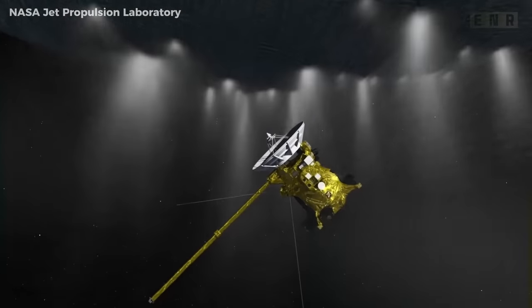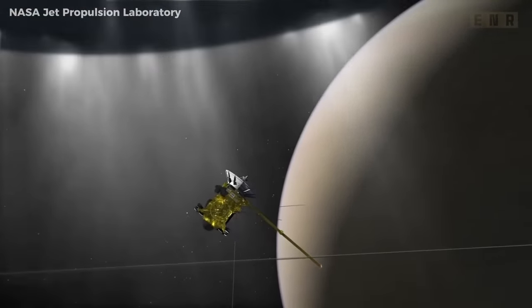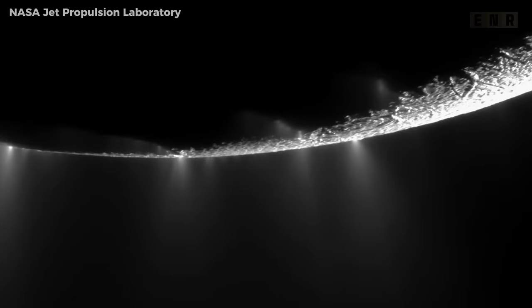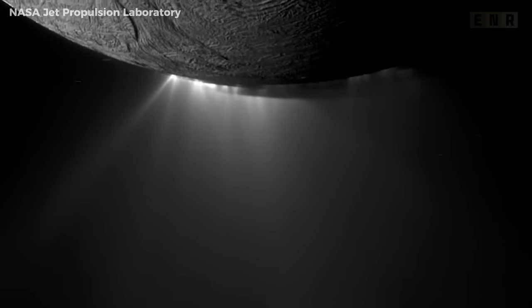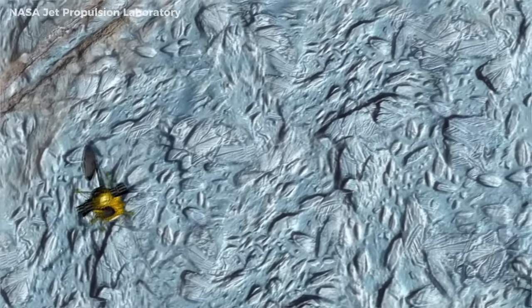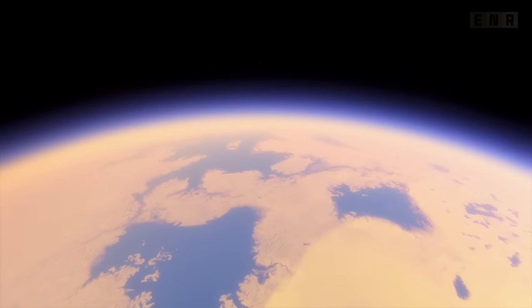right now. In the ice particles, Cassini has detected complex carbon molecules. In conjunction with liquid water, they suggest that perhaps life could exist deep within this mysterious moon. Enceladus is possibly not alone. Another of Saturn's moons might also harbor life.